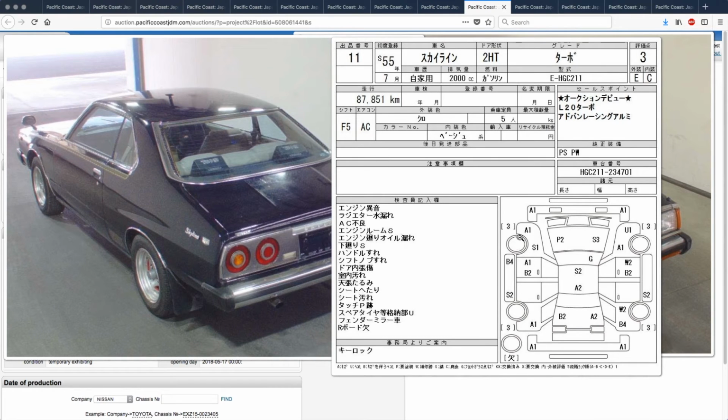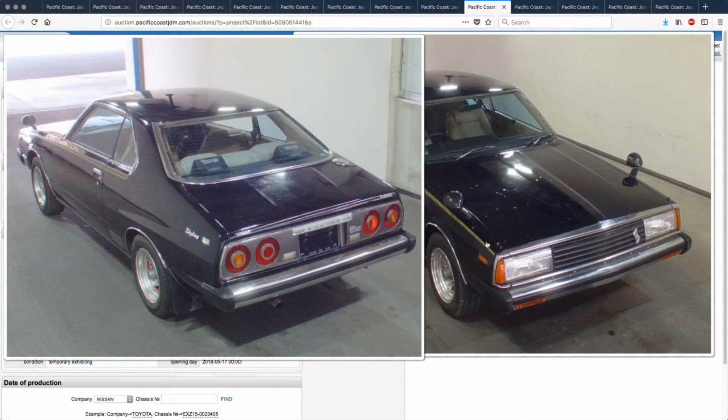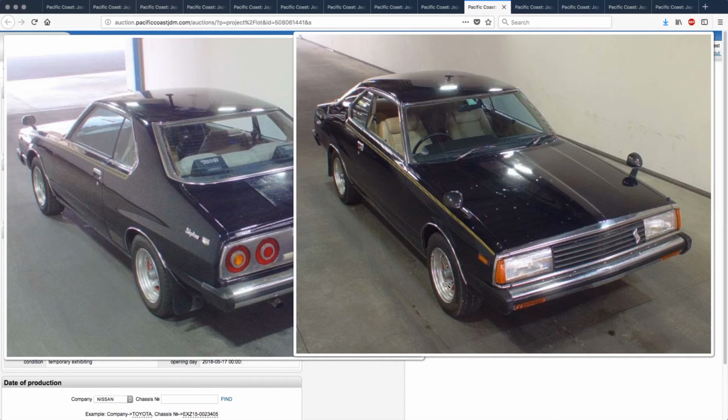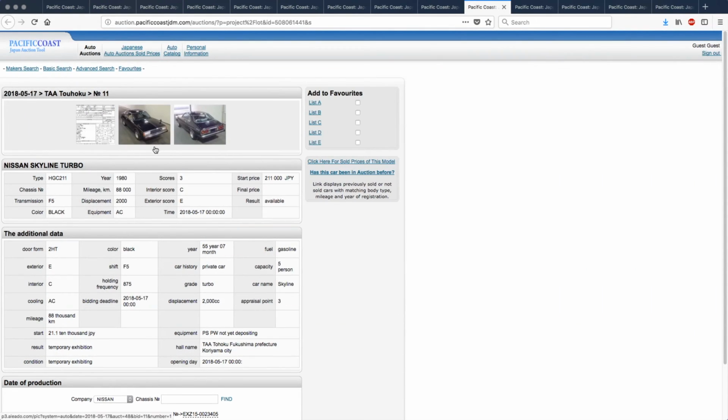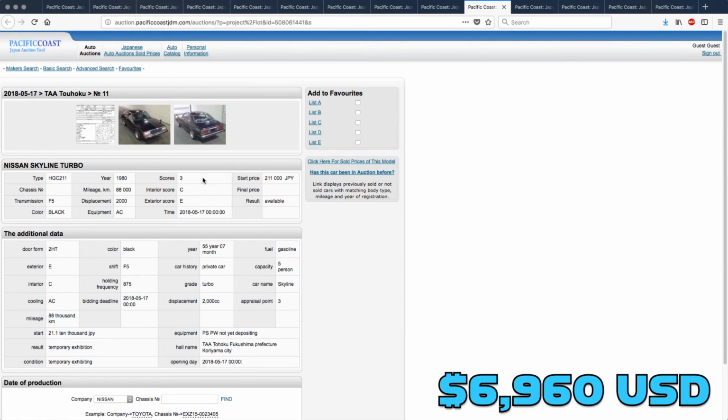Okay, so it looks like it needs some help, but restorable condition, most likely. The interior looks not bad. Look at that, cool. Cool car, man. I think this car would look better now than when it first came out, probably. That's my guess. Price-wise, Skyline name on it. That means big prices. I'd say probably 780,000 yen.